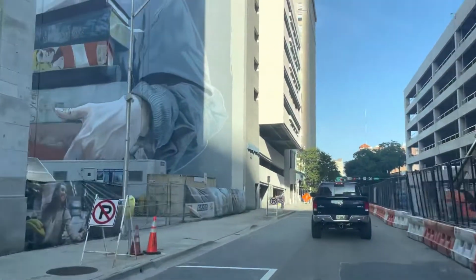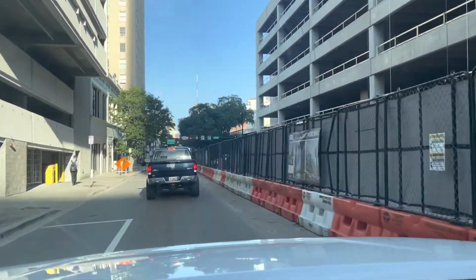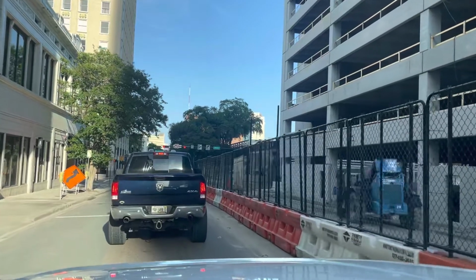This is a really cool painting also right there. They do a lot of that in Jacksonville. If you want to see that type of artwork, there is a lot of it. Murray Hill has a lot of it.